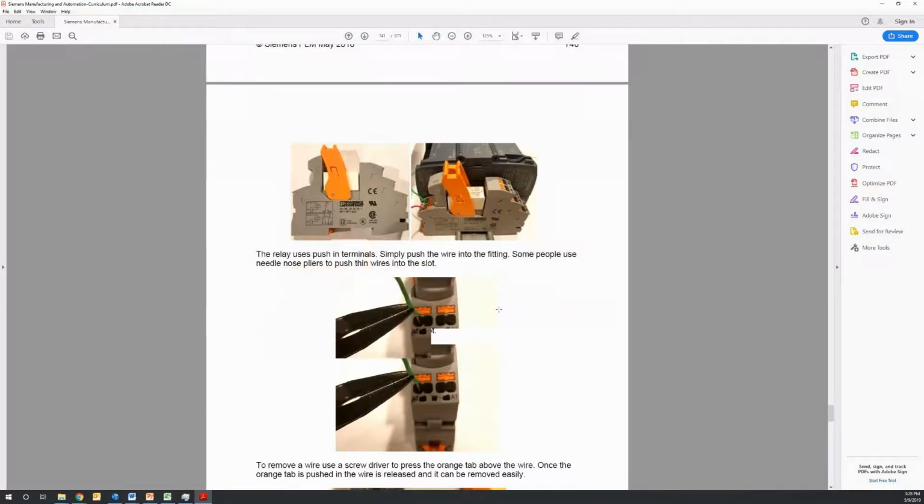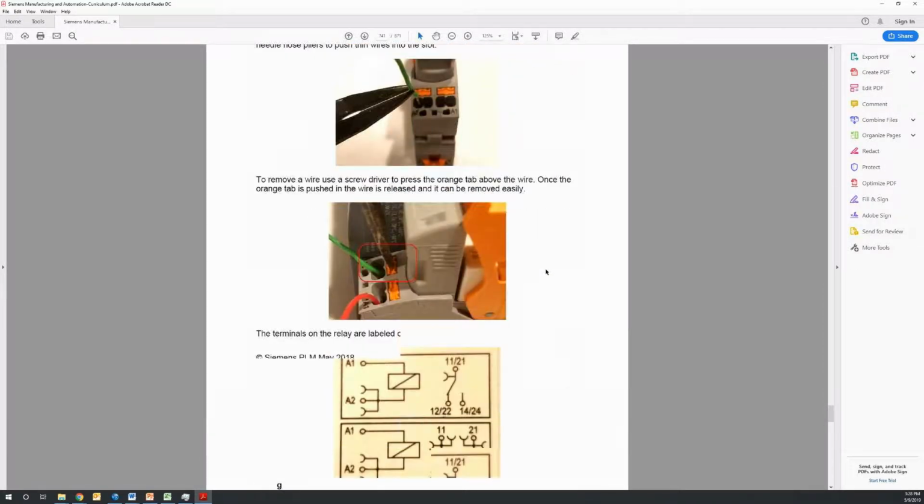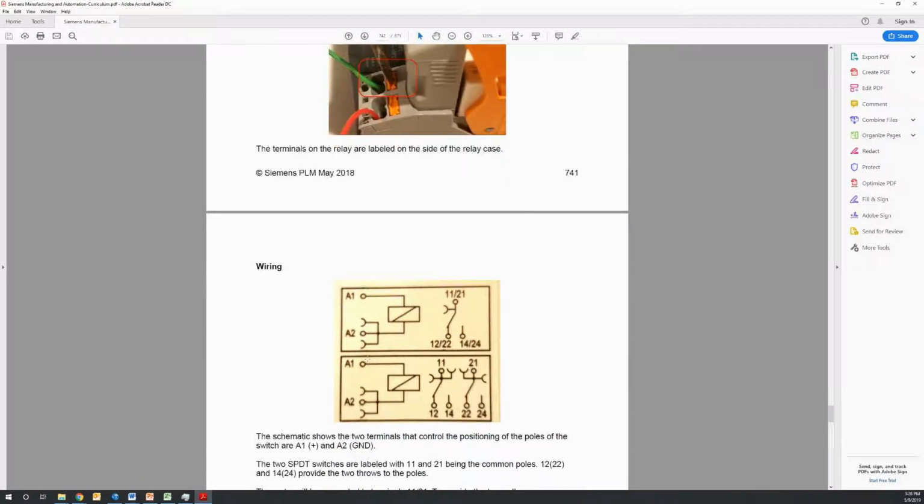So this walks them through not only the electrical aspects of it, but also the mechanical aspects. How do you put wires in and that type of thing? How do you read schematics? So we're very interested in having that work.